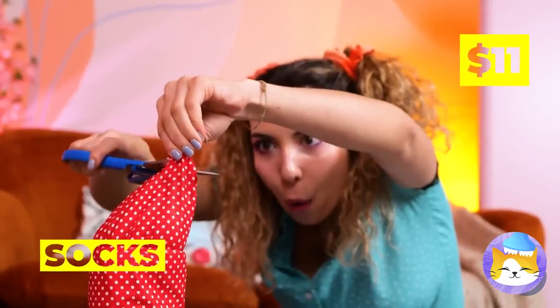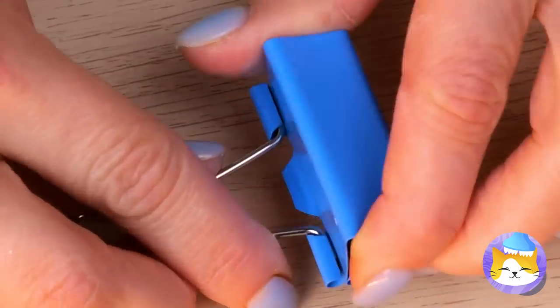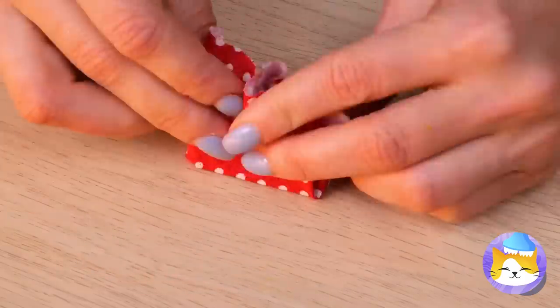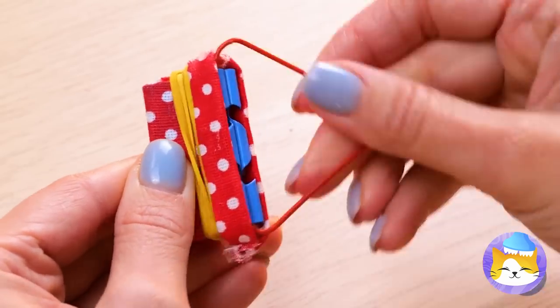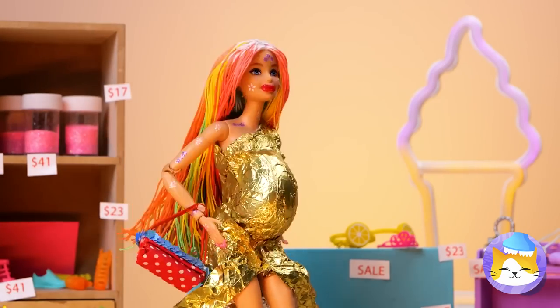Inspiration strikes! Cut a little off your sock. Take the wiring off this clip and wrap it up. Tie it up. Now it's time to bring back that old handle. Can't beat a new handbag, especially ones with candy.